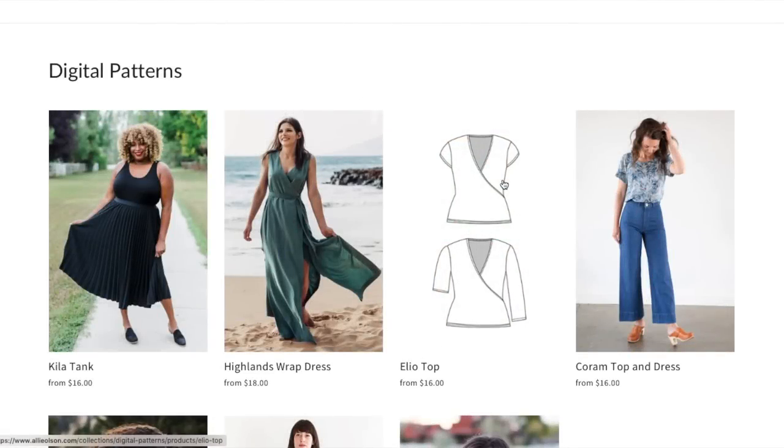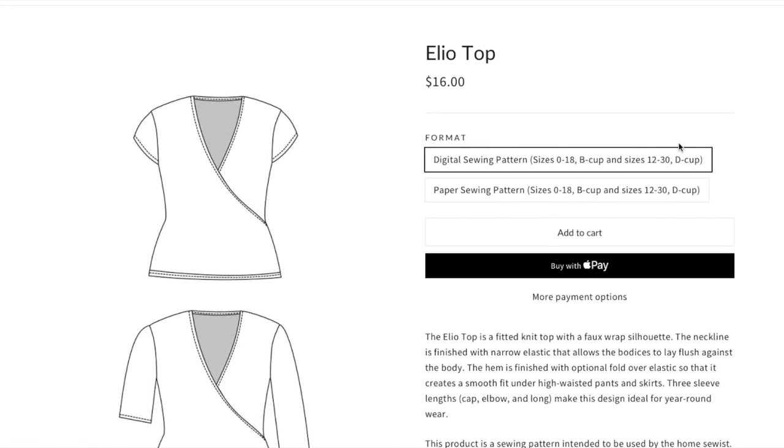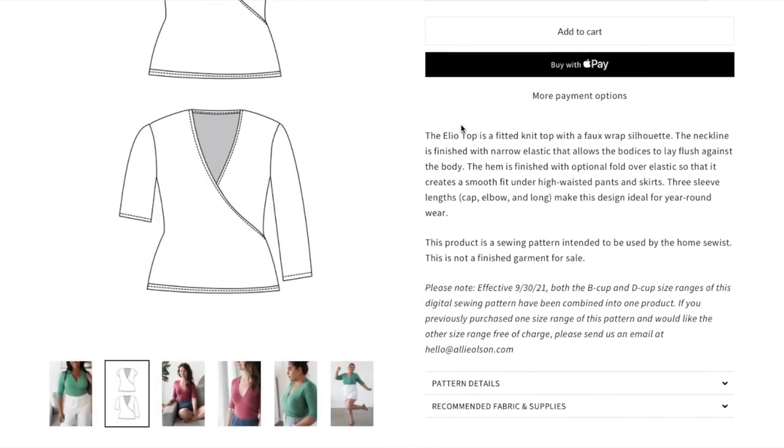All right, now we've got this cute little top called the Elio top. This is in sizes 0 to 30. The Elio top is a fitted knit top with a faux wrap silhouette. The neckline is finished with narrow elastic that allows the bodice to lay flush against the body.